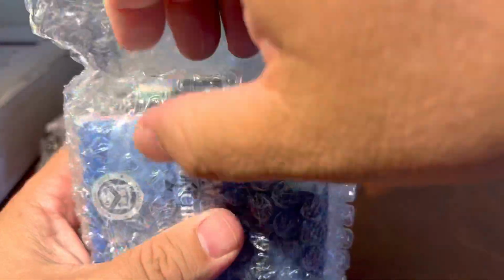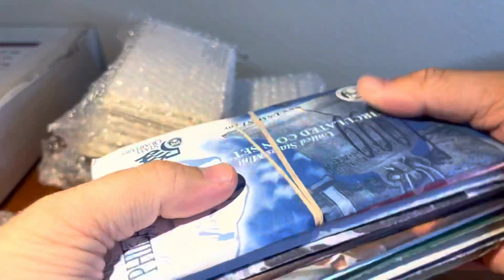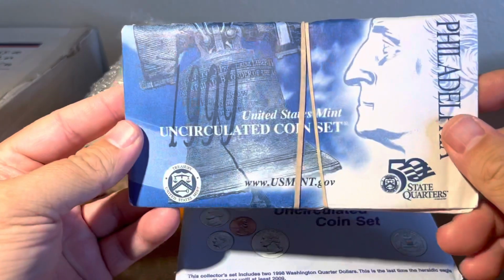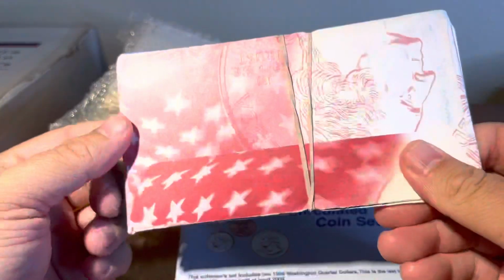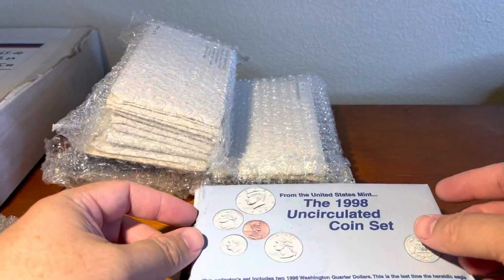All right, so we have another set here. This looks to be maybe 99 and earlier. Again, same thing. We're not going to necessarily go through all of them. Here's the 99. So this is going to be your first year of the Statehood Quarter series. So we got P and D bundled together.